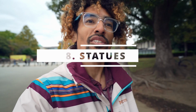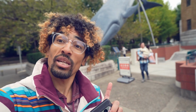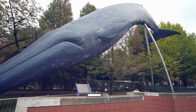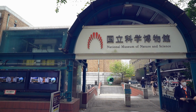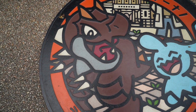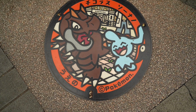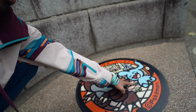Let's move on to flagship Pokemon / statues. Now, if you look behind me, there's this huge statue of a whale right here. This whale actually is part of this museum right here, the National Museum of Nature and Science. And they have a dinosaur exhibit here within this museum. That's the reason why they have Tyrunt here. Tyrunt, being the dinosaur Pokemon that it is, is located on this lid, and the museum is actually within the lid at the top with a Y knot on the side.